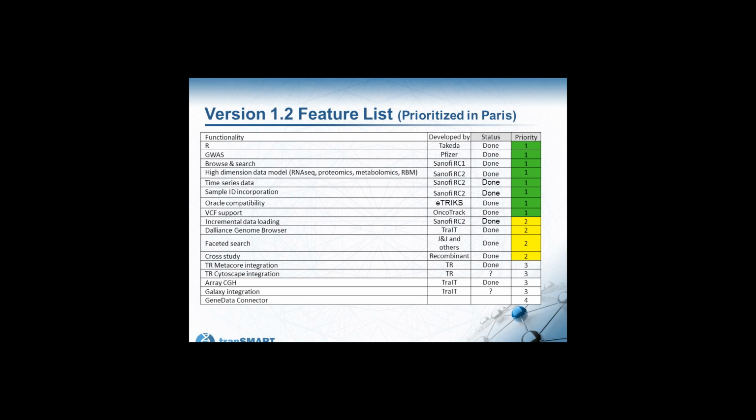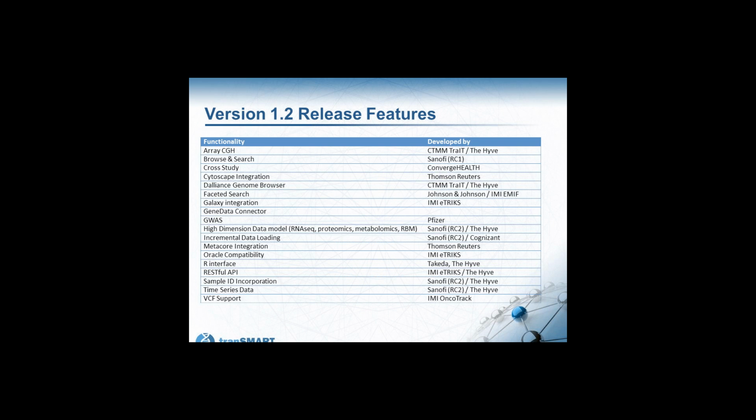Kevin is loading the PowerPoints now. What you'll see in a moment is the feature list that was prioritized at our Paris meeting back in November. It was a great team effort that led to this prioritized list, and you can see it's a mixed bag. Some of it had to do with types of data, like time series data, and the ability to incorporate dimensional data or take care of things like IDs. But some other features involved bringing in and integrating key other analysis platforms like Galaxy or Cytoscape or knowledge bases like Metacore. And so you can see that we had a prioritized list in Paris.